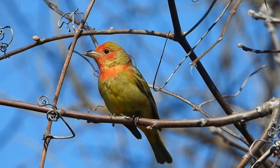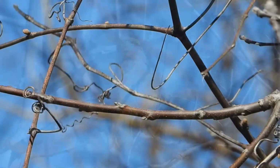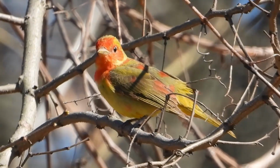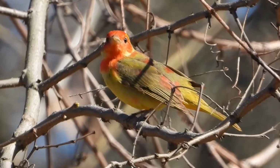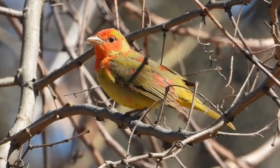Almost looks like it's been pecking away at other animal type species and blood is spattered all over it, but no, that's actually its feathers molting. Eventually it will become mostly all red. But like I said, juvenile, not fully adult, getting there, doing what it can.